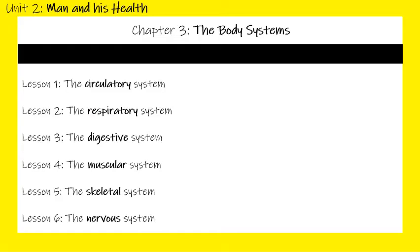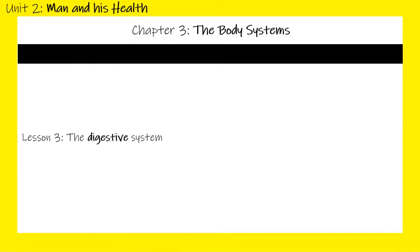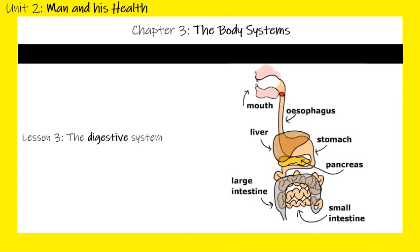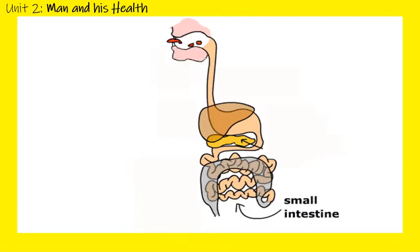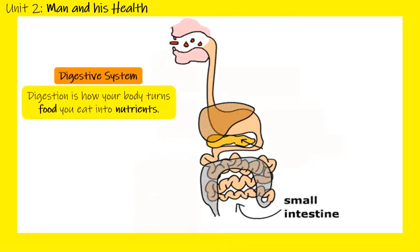I know that most of you will know the answer. It's the third body system that we're going to talk about, the digestive system. The digestive system's job is to digest food. But what do we mean by digestion? Digestion is how your body turns food into nutrients.